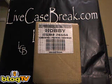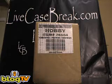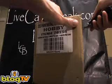Good evening, everybody. This is Brad Ziegler, relief pitcher for the Arizona Diamondbacks, breaking the case of 2012 Panini National Treasures Baseball for livecasebreak.com. Going to slice open this case real quick, get the boxes ready to go, read off the sell sheet.